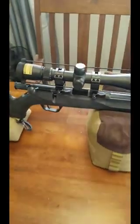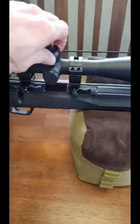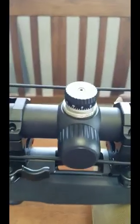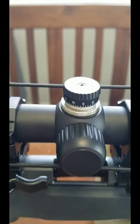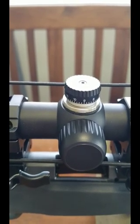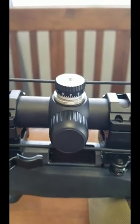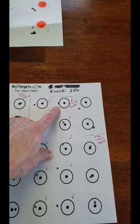So this Nikon rimfire 4-12, these turrets, I'm going to show you these turrets. These are the type of turrets that you adjust and then you can pick them up, set it back to 0 and then push it down, and that way you know your 0 is the 0. So that's what I did. I screwed up.